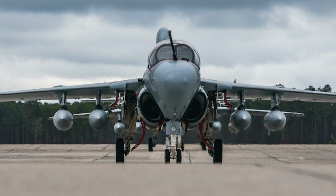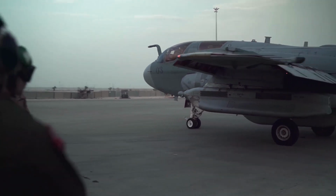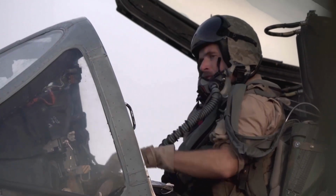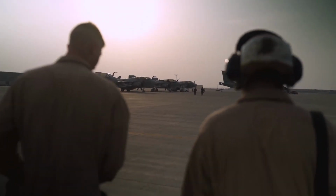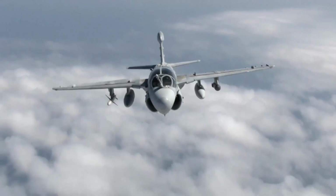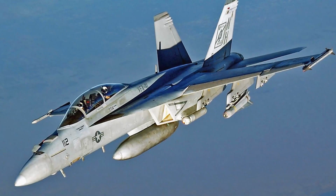Although it didn't carry any guns, this aircraft wasn't without teeth. Carrying up to 4 ALQ-99 jamming pods, the Prowler was one of the baddest aircraft in the air. Although the Prowler first entered service during the Vietnam War, it has seen action in Operation Desert Storm, Enduring Freedom, over Bosnia, Herzegovina, Kosovo, and most recently, Syria. But after nearly 50 years of service, the venerable Prowler is now being replaced with the more capable EA-18 Growler, an offshoot of the successful FA-18 Super Hornet.